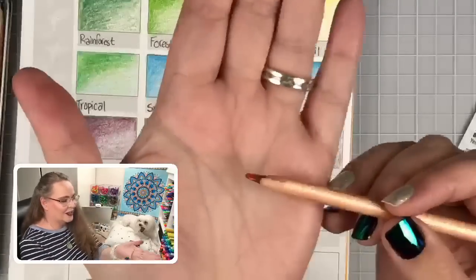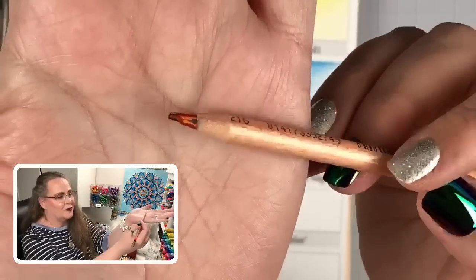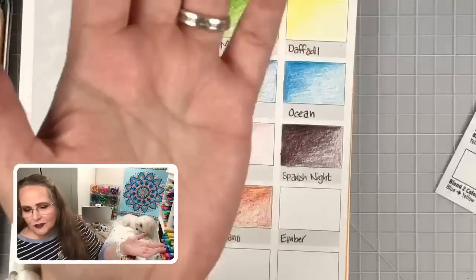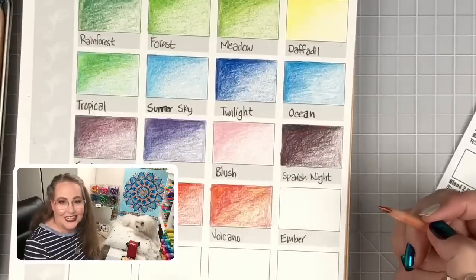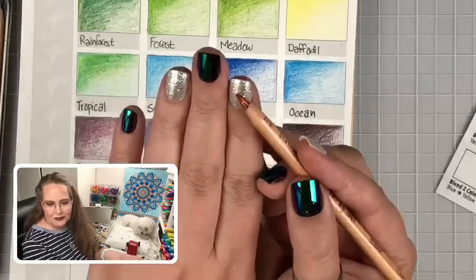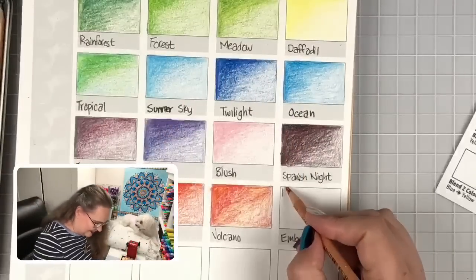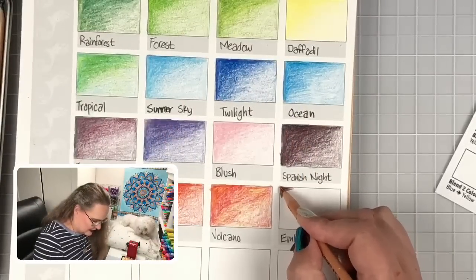Okay, and look at that core. Is that not really cool and inspiring and beautiful? Look at it, Steve. Isn't that pretty? That is really cool. Okay, let's see what it does. Are we ready? Oh, it's just pretty. I just want nails just like that. Okay, here we go. Yeah, it does look like magma.